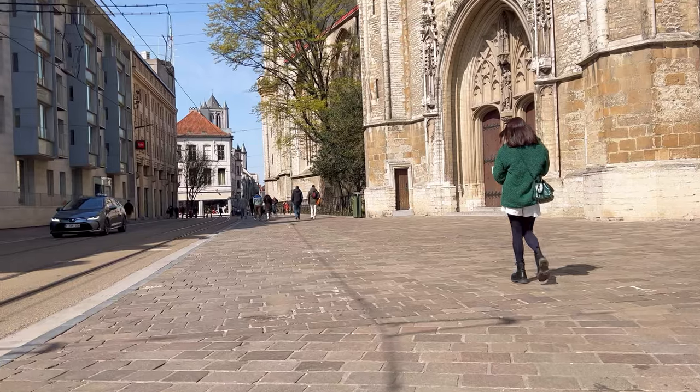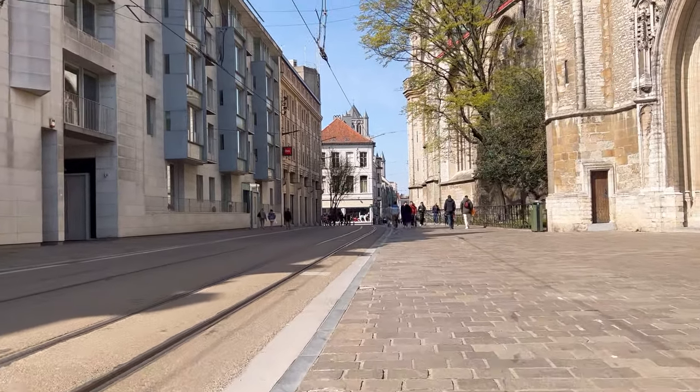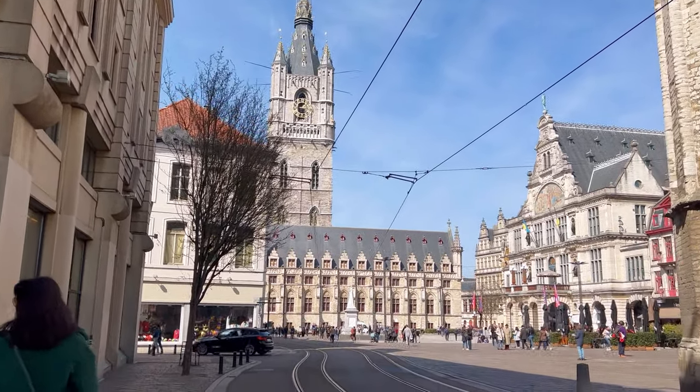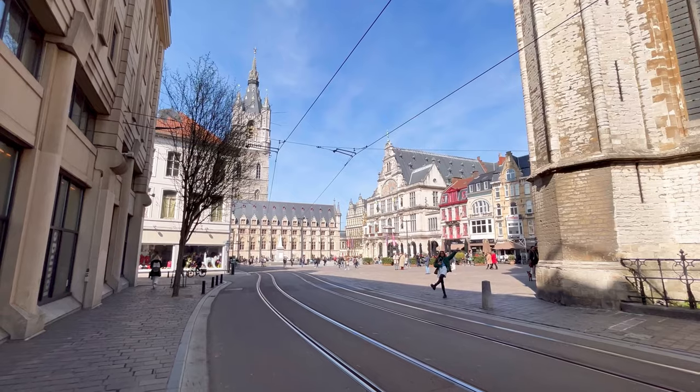On our way, we had the chance to admire once more the Gothic architecture of St. Bavo's church, as well as the various cafes and restaurants in front of the church, making it a perfect spot for a quick coffee break before continuing.